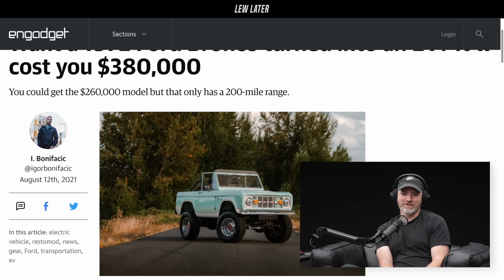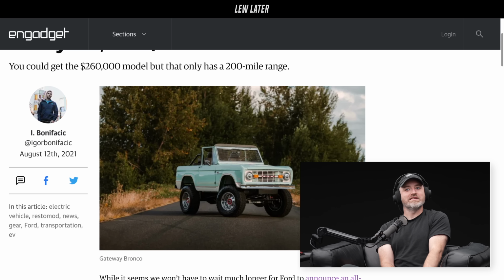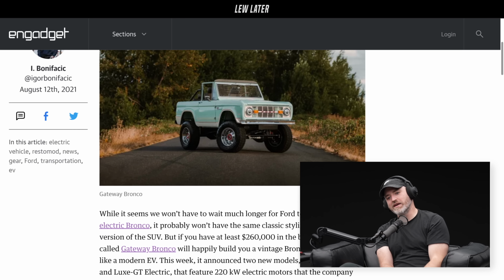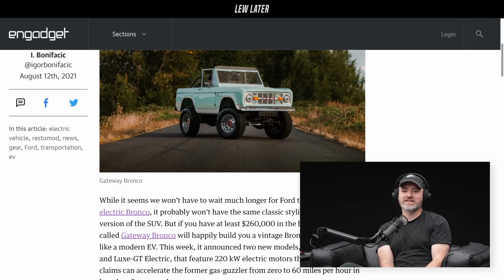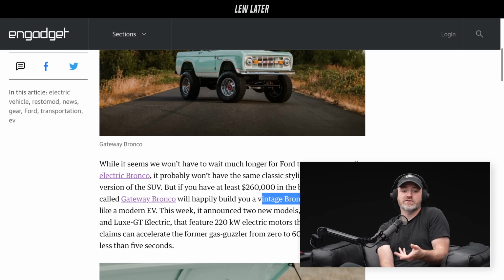$380,000. Good Lord. Now, people really like the Bronco, hence the comeback recently, and everybody's buying those things up. I'm seeing a lot more of them on the road, actually. Yep. They're starting to roll out there, but they're not as cool as this one, because this one is a completely restored 1972 model, which just looks like a monster as well, with those big tires and wheels on there. And then it's been turned into an electric.